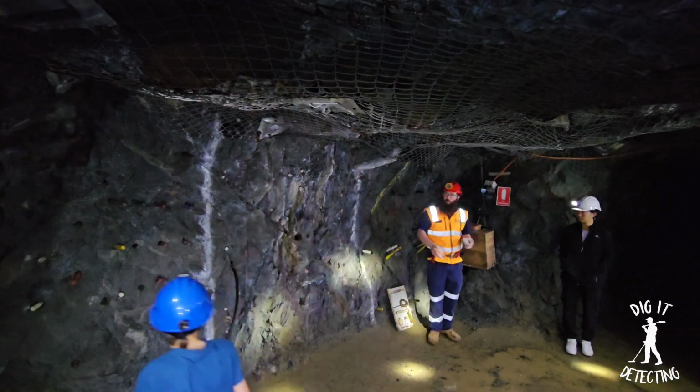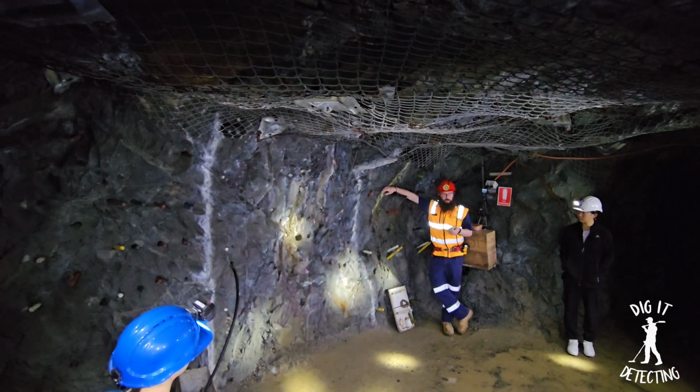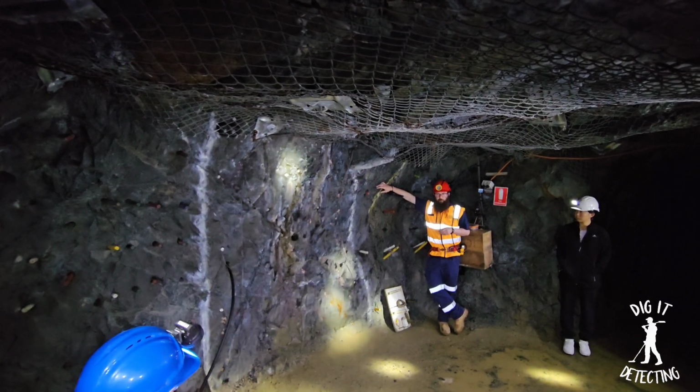What I will do, keep your eyes on the burn cut here in the middle. I've got it all wired up, ready to go. I will show you what we're talking about in terms of a pattern or a sequence. You ready? Fire in the hole.